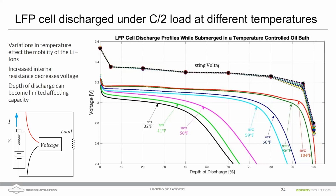As a battery discharges, it generates waste heat, and that heat actually can be used to heat up the battery. And if you start discharging a battery at a low temperature, you'll eventually end up having the temperature of that battery rise to 20, 30 degrees, and we'll be able to get the most out of this battery.